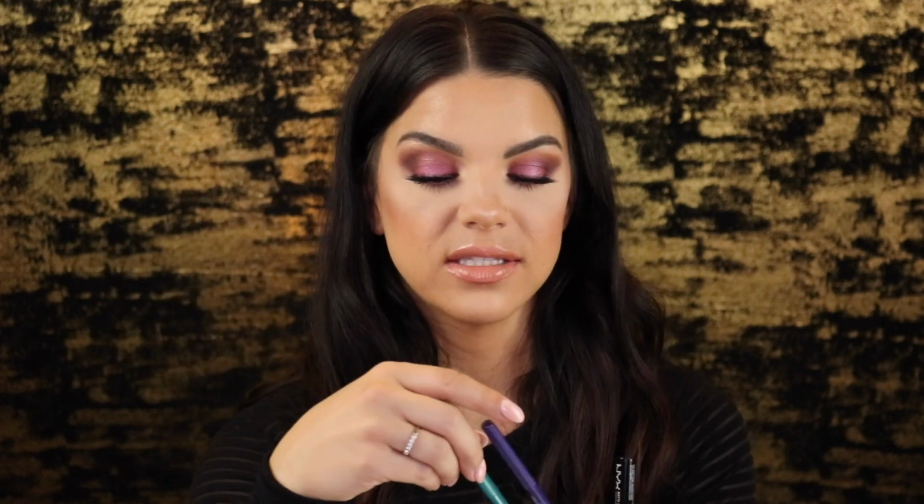Spilling the tea. For eyeliners, these are all from the same brand, which is crazy, but I don't know how it happened. NYX has really good eyeliners. These are the retractable eyeliners by NYX. I appreciate retractable eyeliners because I hate sharpening pencils. I just hate it. I feel like they're never sharp enough. They never come out how they used to be. It just bothers me. So I love that these are retractable.